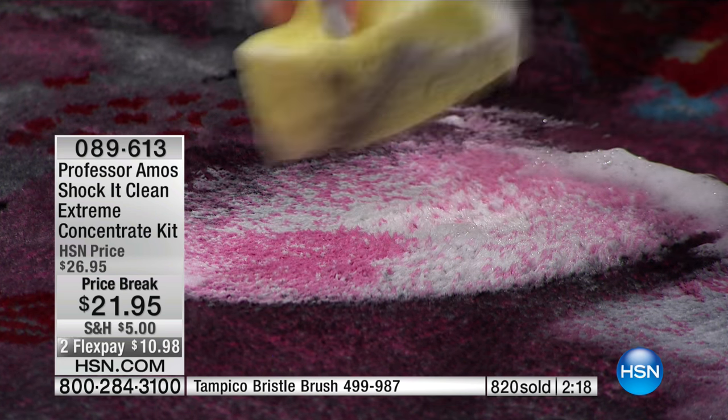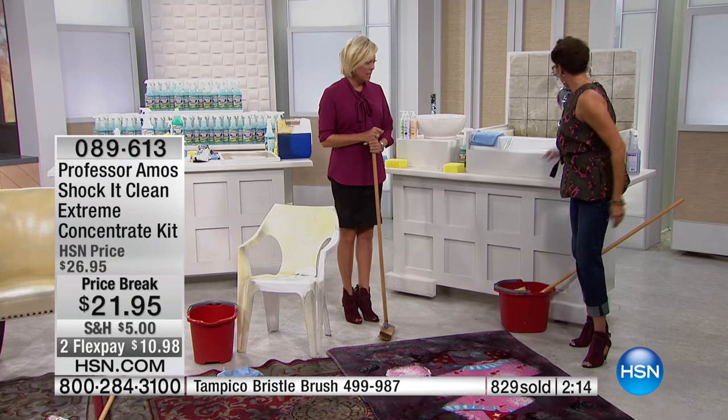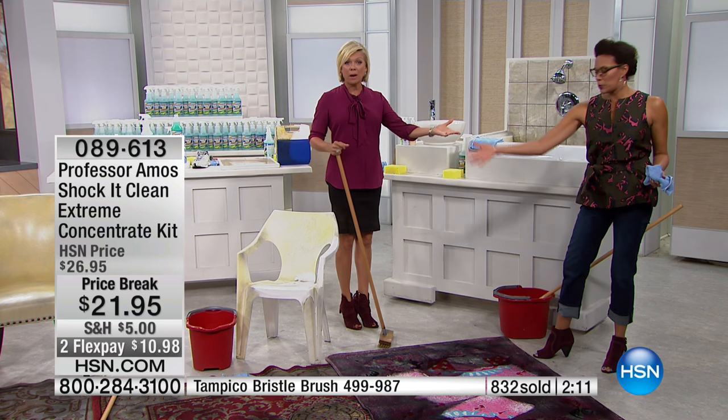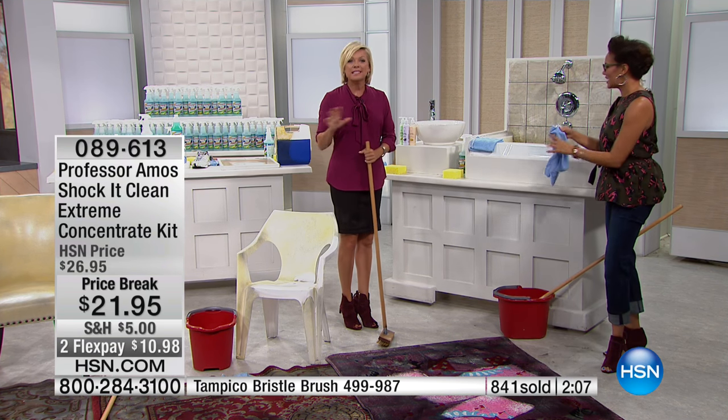Hey, that spaghetti and meatball rolls on the floor. You wanna get it up. Why throw that out? You know, why be embarrassed by putting something on top of it? That's probably the first thing we would think to do, but it doesn't have to be that way.